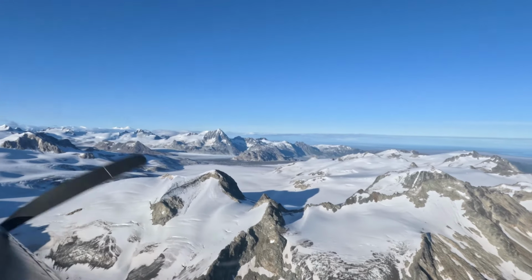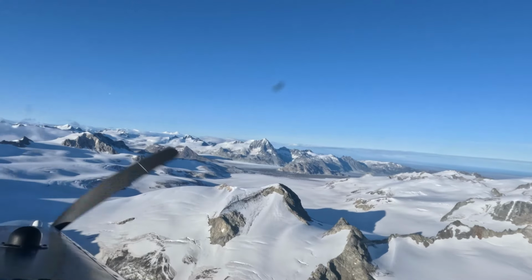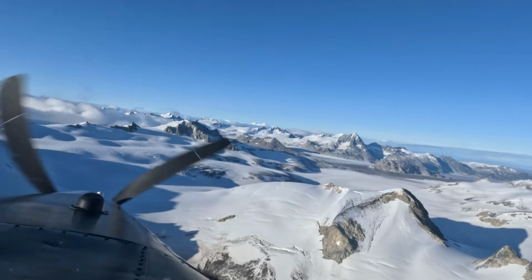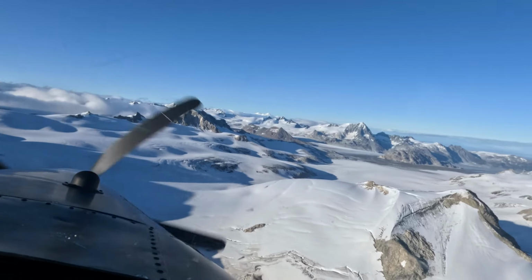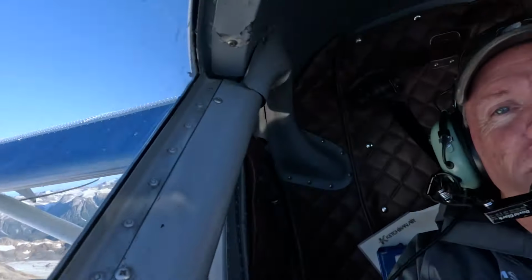Well, after 5 hours of photographing the bears on Crescent Lake, it was time to pack up and head back. So we boarded a different plane, and our pilot took us on a different scenic tour on the way back to where we started. It's absolutely beautiful to fly over these mountains.